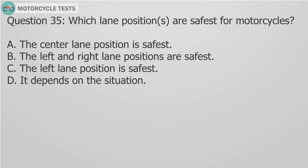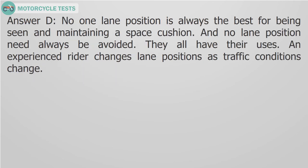Question 35. Which lane positions are safest for motorcycles? A. The center lane position is safest. B. The left and right lane positions are safest. C. The left lane position is safest. D. It depends on the situation. Answer D. No one lane position is always the best for being seen and maintaining a space cushion. And no lane position need always be avoided. They all have their uses. An experienced rider changes lane positions as traffic conditions change.